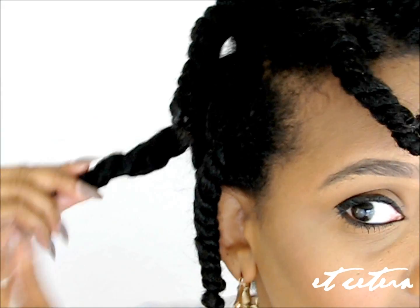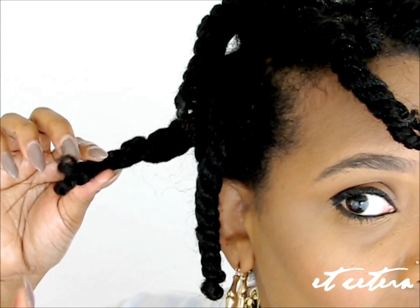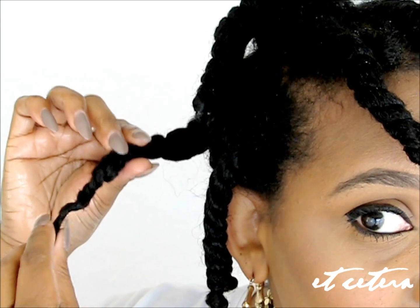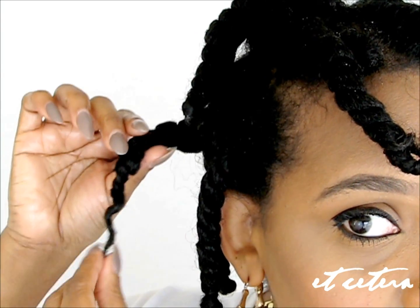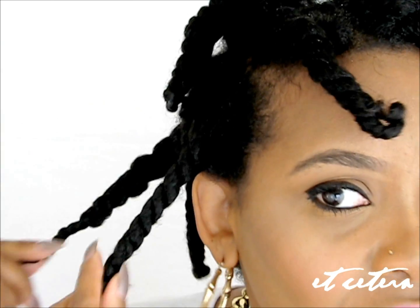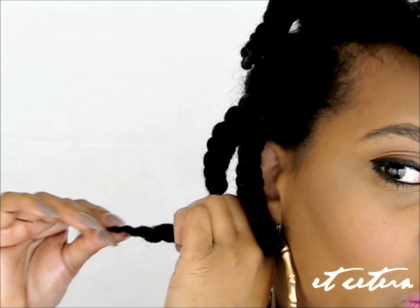So even if your twist out doesn't come out right on the length of your hair, your ends are going to be defined, honey. So that's another reason why these are awesome, because definition at the ends of your hair is what's really important and what makes your style just stand out.